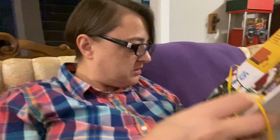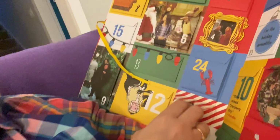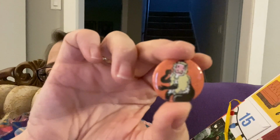So, let's see here. Number two. There it is. Yeah. Right there. It's a pin. Maurice the monkey. There. He's cute. Wearing his little sweater, I think.